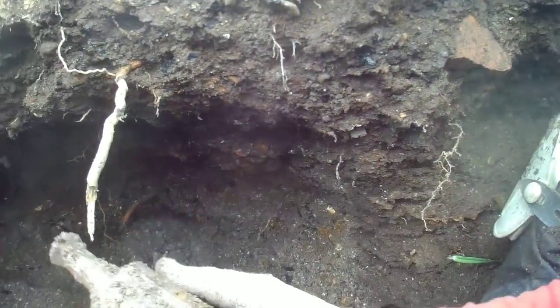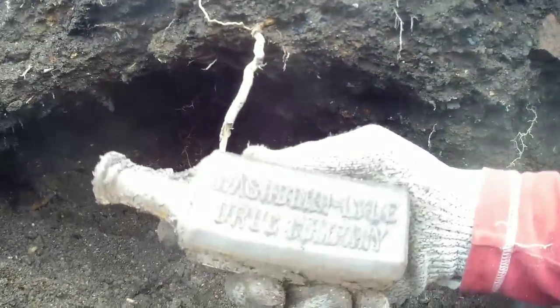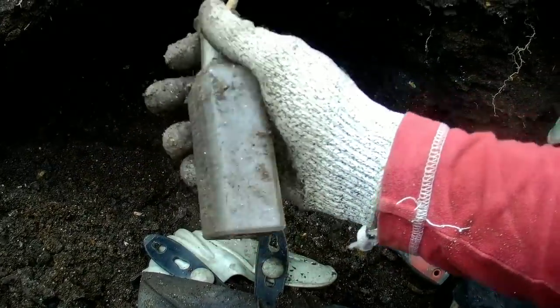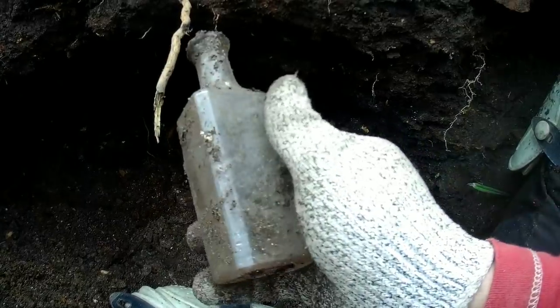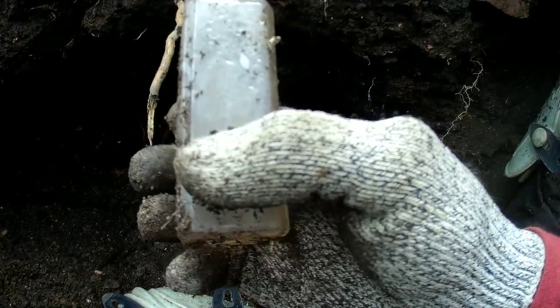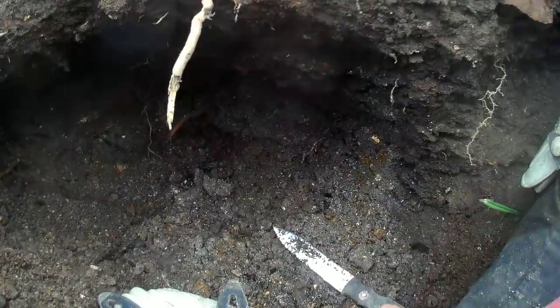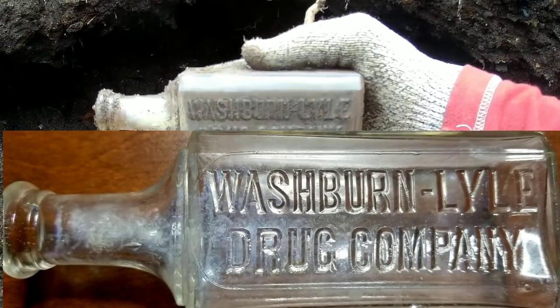It's a square one, and it is embossed. Look at that, Washburn Lyle Drug Company. It's whole, it's embossed, it is, yeah, looks like it's got some bubbles in it too, and I love that shape. Man, that is a nice find.